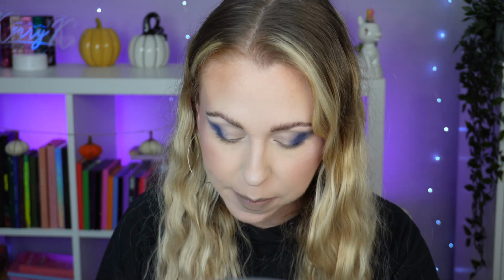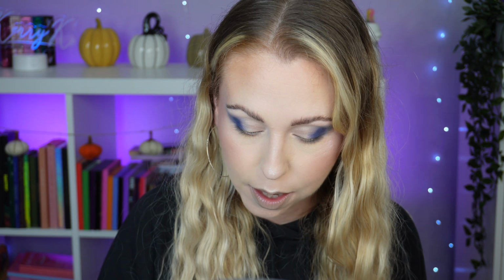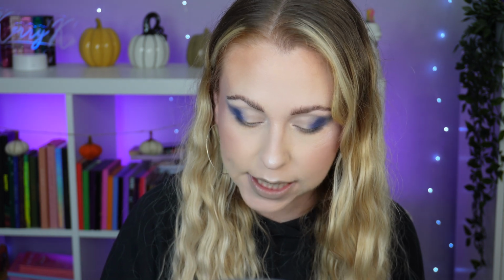And of course I was going to be including this because this is one of the brightest, most colourful matte shades in the palette. So there was no way I wasn't going to be using this. Let's just make sure I'm not super creasy here, and we'll go in with this shade. I'm packing that on, and as you can see, that is delicious.